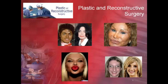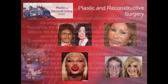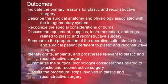There are two subspecialties within plastic surgery: cosmetic and aesthetic surgery, which restore or reshape normal functions of the body to improve appearance and hopefully self-esteem. Reconstructive surgery treats abnormal structures of the body related to birth defects, developmental problems, disease, or injury to restore function and correct disfigurement and to hopefully also improve self-esteem. Please review the outcomes for this chapter.